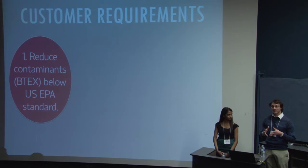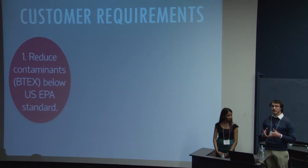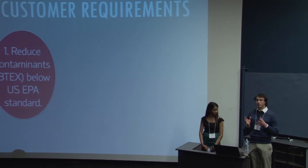For this presentation and for this project, we're specifically looking at BTEX compounds. BTEX is an acronym that stands for benzene, toluene, ethylbenzene, and xylenes. These are some really hazardous, carcinogenic materials that are ubiquitous within wastewater. These are the contaminants that we need to remove before we can discharge the water to the environment. And so our primary requirement, the most important one, is reducing the contaminant levels to a safe level as determined by the US EPA.